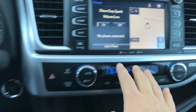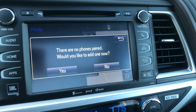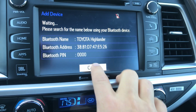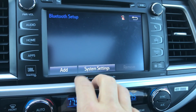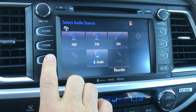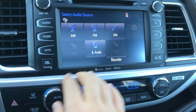If I want to connect a phone, any button in this whole place that I press that needs the phone and is not hooked up, it's one button away to get to the phone. So I can jump in and add a phone super simply. All I need to do is go back into my settings on my phone and get that done. AM, FM, Bluetooth, the whole entire works.